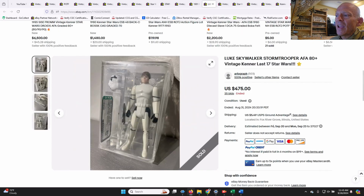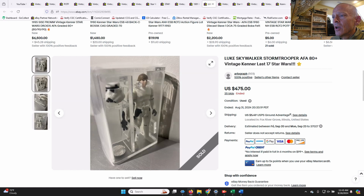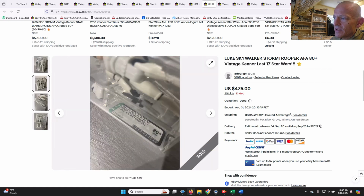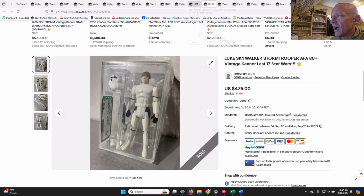Here was an AFA 80 plus Luke Skywalker in his Stormtrooper disguise. This one was an older case style and sold for $475. Not a bad deal. Good candidate to send in to get regraded in the newer case style, assuming that blaster is the correct dark black blaster. It looks like it to me, but I am not a blaster expert or an expert on anything, to be honest with you. $475 took that home.